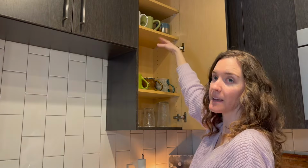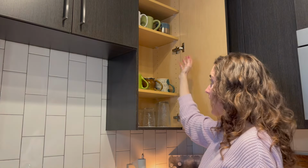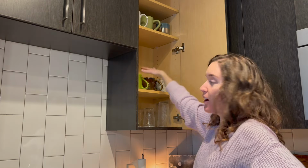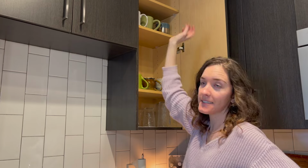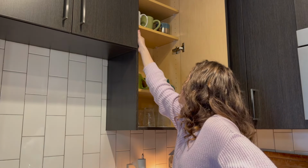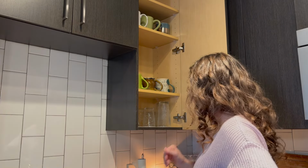I do want to get rid of a few mugs just because I don't think I need that many. I feel like the max I would need is 8, but only 6 really fit on this shelf, and I can't reach that shelf without my step ladder. And I've tried moving these plastic things, but I just cannot get them out. Maybe with pliers, but I've tried.